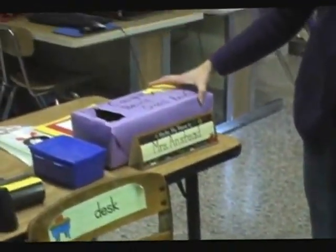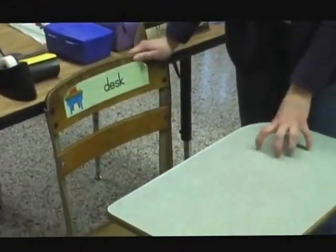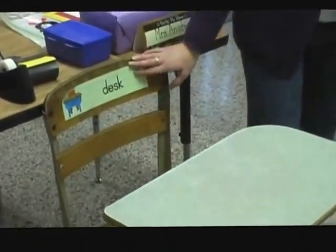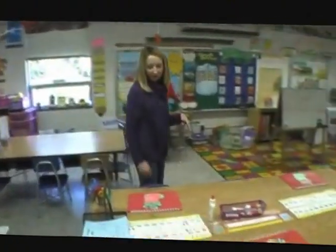Next, another fun part. I'm going to zoom in on that. Another fun part, well, not fun, but this is the Caught Being Good box, which I thought was really cute. And so she'll put them in here, and there's a drawing at the end of the week. This desk is for students who may need a little time to themselves to regroup if they're having a little bit of trouble behaving. She doesn't separate them from the whole classroom, but she just makes sure they have a little bit of a chance to regroup before they come back and join the class.